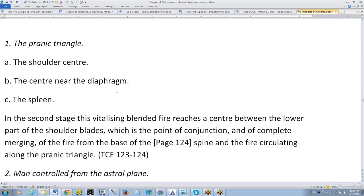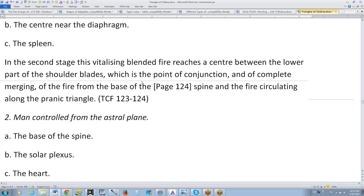Petal number one are different aspects of it added according to the aspects. The spleen would be related to the third aspect, the center near the diaphragm, the second, and the shoulder center to the first aspect. And maybe there is a rising as we process through the petals, a rising from aspect to aspect. But that, of course, would be purely speculative, and we'd have to know a lot more about what actually transpires during that stage and be able to examine such lives.